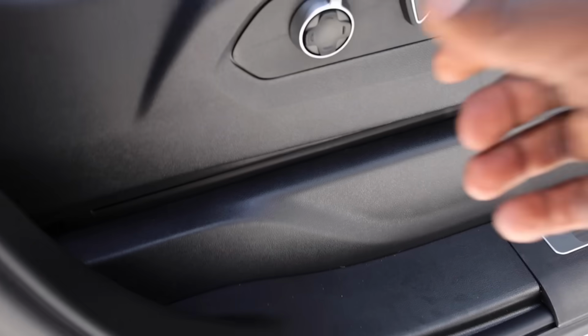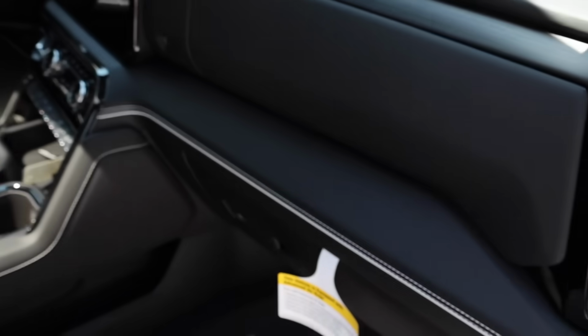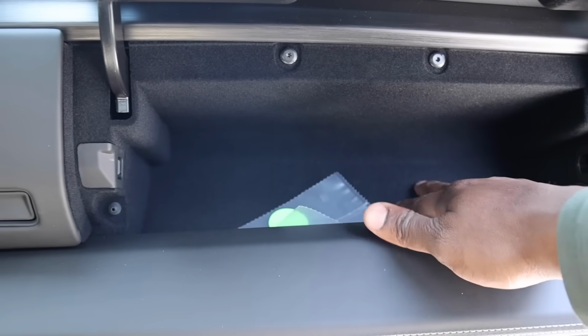You have like this silver finish around the knobs. Stepping in is really easy with these power deployable running boards. More leather, a little bit of storage down there. A little bit of storage here with this velvet.